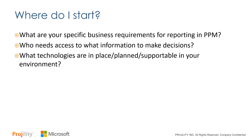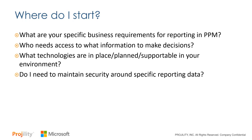Do I need to lock down some of that information? Who gets access to what information? What technologies do we have in place today? What are we planning to do? What's supported in our environment? That's also going to influence what you're going to choose and the approach you're going to take.